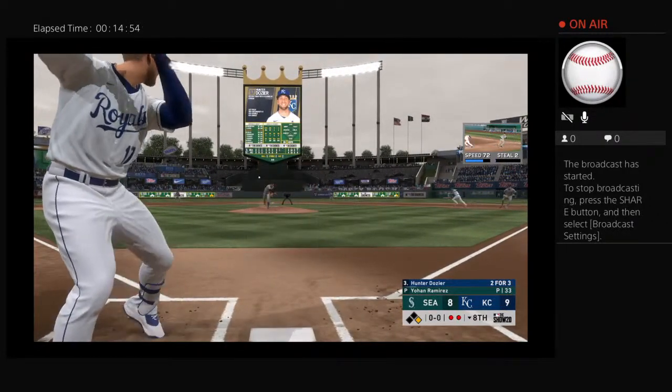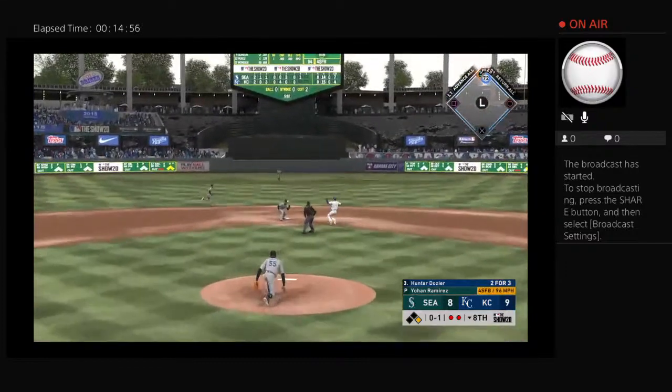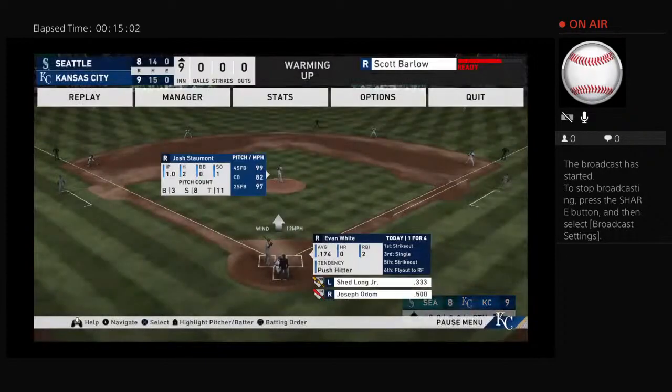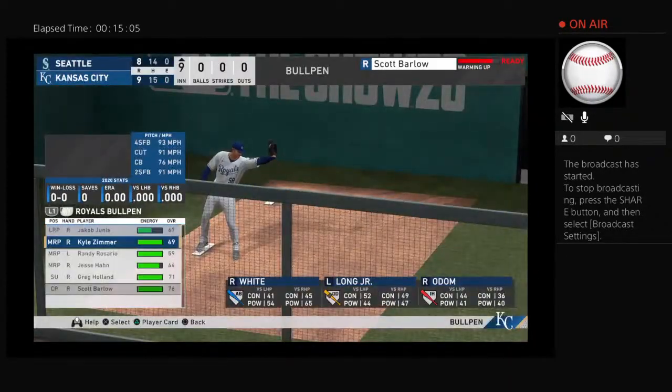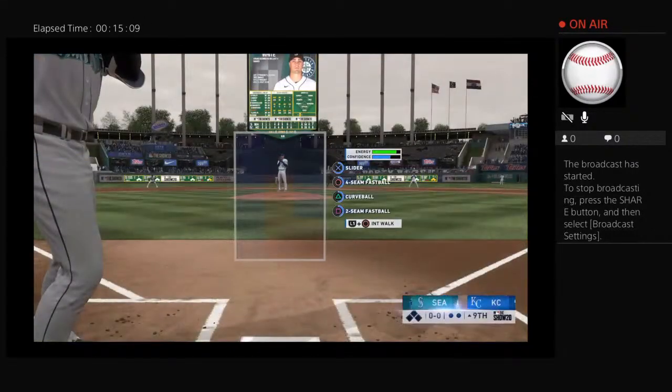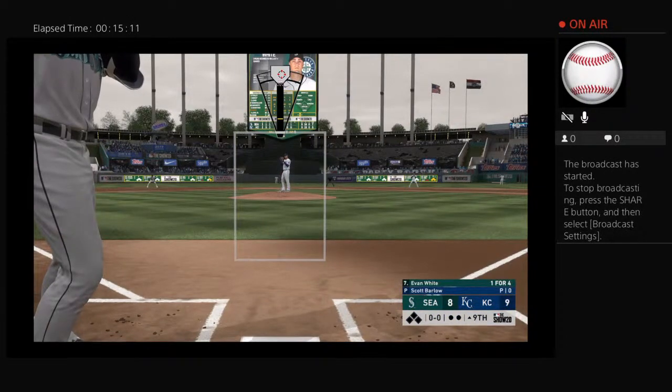First pitch of the at-bat. Runner goes. He swings and misses. Throw down. And he is out at second. We're getting our closer in here. Scott Barlow comes on from the pen, hoping to finish this one off here in the top of the ninth.